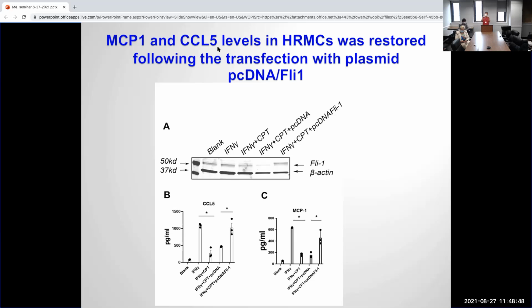And then we stimulate them with interferon gamma and we measure MCP1 and CCL5 24 hours later. And you can see from B and C, if you bring the FLI1 back to normal, the production level of CCL5 and MCP1 will be restored. And that proves what we thought: CPT reduces the inflammatory cytokines mainly by reducing FLI1.